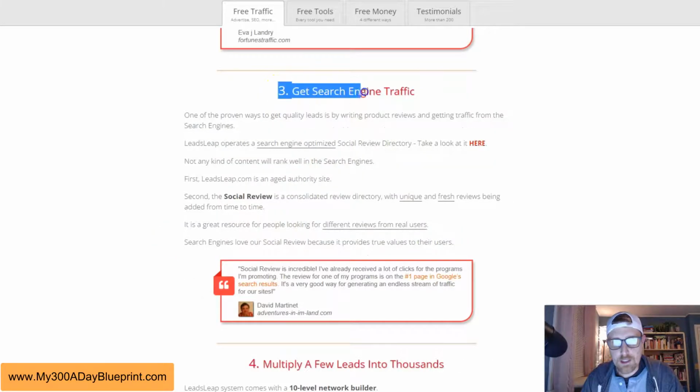The third is get search engine traffic. One of the proven ways to get quality leads is by writing product reviews and getting traffic from the search engines. LeadsLeap operates a search engine optimized social review directory. All right, you can take a look at that on your own time. Not any kind of content will rank well in search engines.